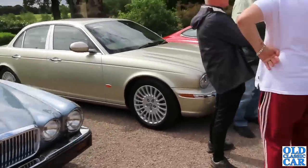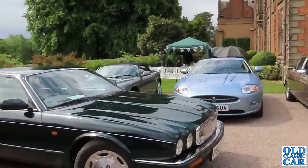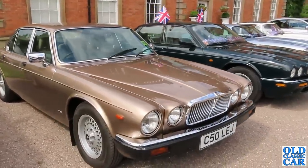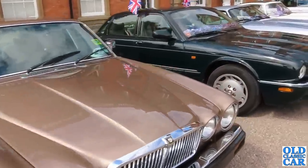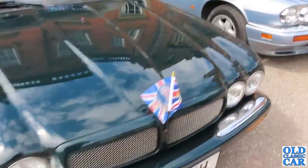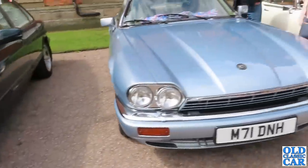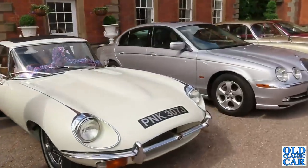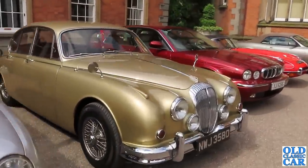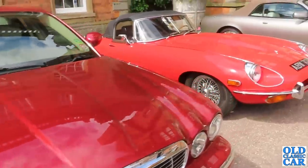There's a mix of old and not so old Jags here, so we'll just have a quick scoot round and see what's here. Plenty of XKs, another Series 3. This one pops up at classic car shows quite regularly. I think I saw that yesterday somewhere else. This is a V8, the X308. XJR, if the grill's anything to go by. XJS, Series 2, E-Type. S-Types, there's that Daimler we saw pulling in before. This one's just like Dad, same colour.